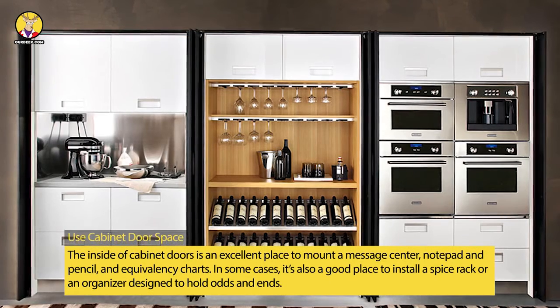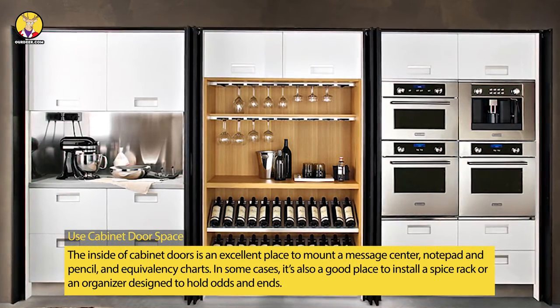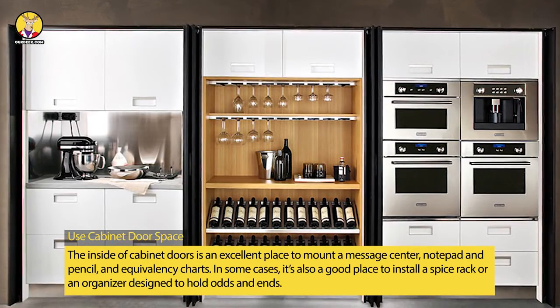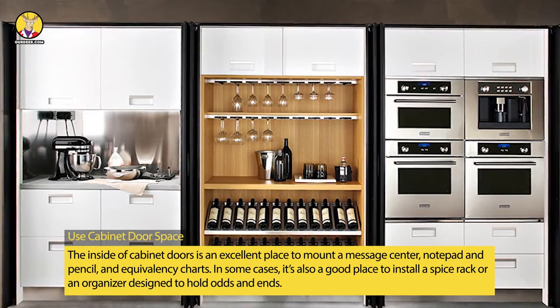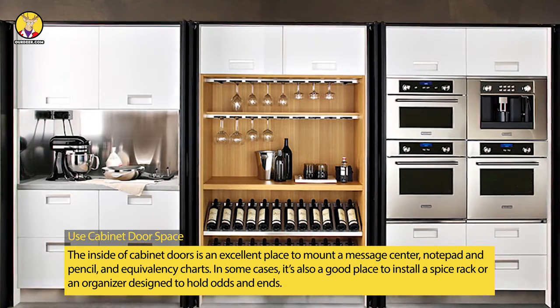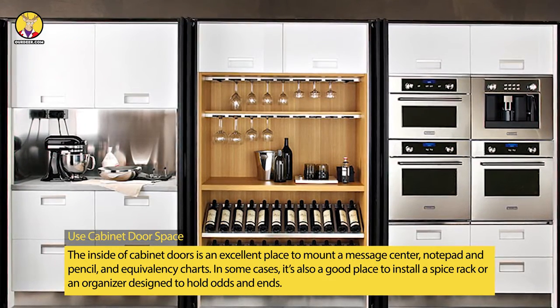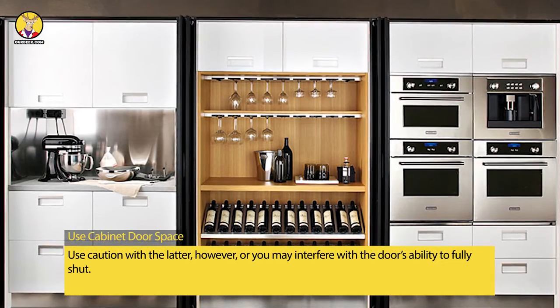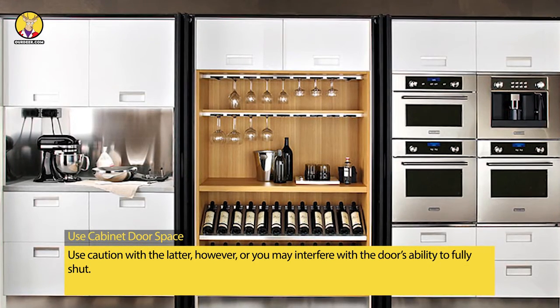Use cabinet door space. The inside of cabinet doors is an excellent place to mount a message center, notepad and pencil, and equivalency charts. In some cases, it's also a good place to install a spice rack or an organizer designed to hold odds and ends. Use caution with the latter, however, or you may interfere with the door's ability to fully shut.